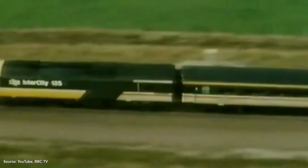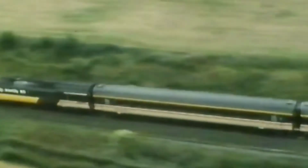So roll on to 1975, and that is when the first HSTs were introduced into passenger service on the Western Region. And it would be a little time until the Midland actually got those HSTs from the time the first ones rolled out of the production line at Derby.